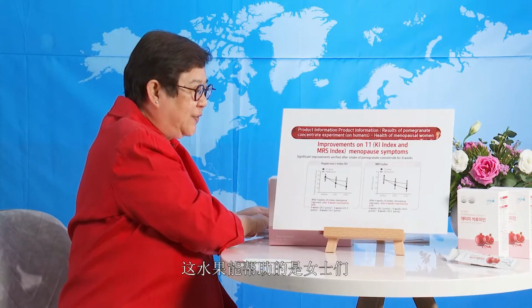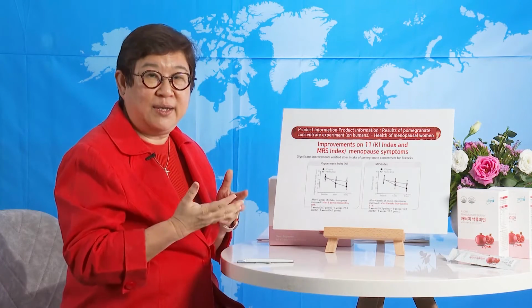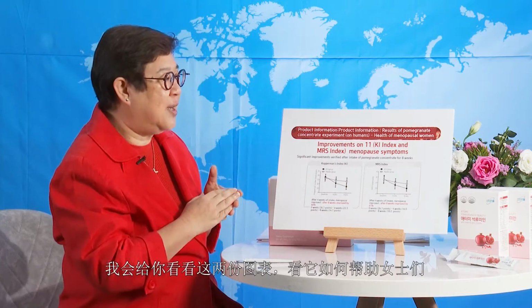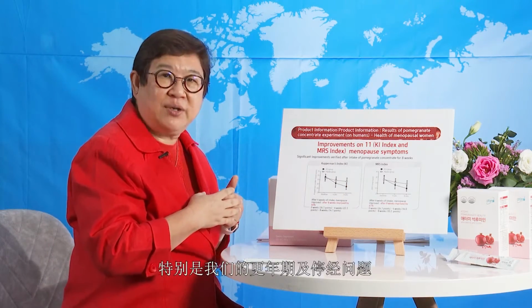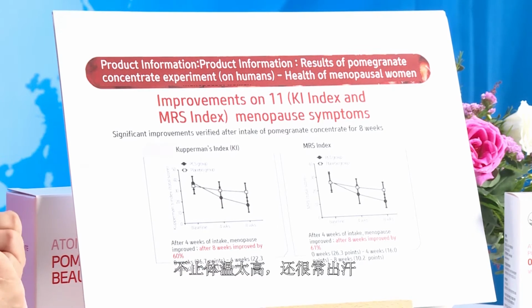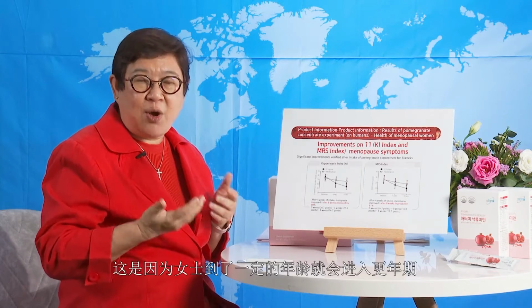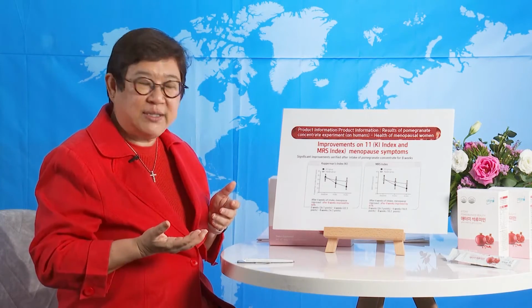The other part of this fruit, pomegranate, is to help women. In fact, I'm going to show you 2 charts here. Help women in what way? Well, in terms of menopause symptoms. I have a friend who told me before, Florence, I have hot flashes. I'm always feeling very warm. I'm feeling hot. And I'm always perspiring. Now that's because ladies at a certain age have to go through menopause.